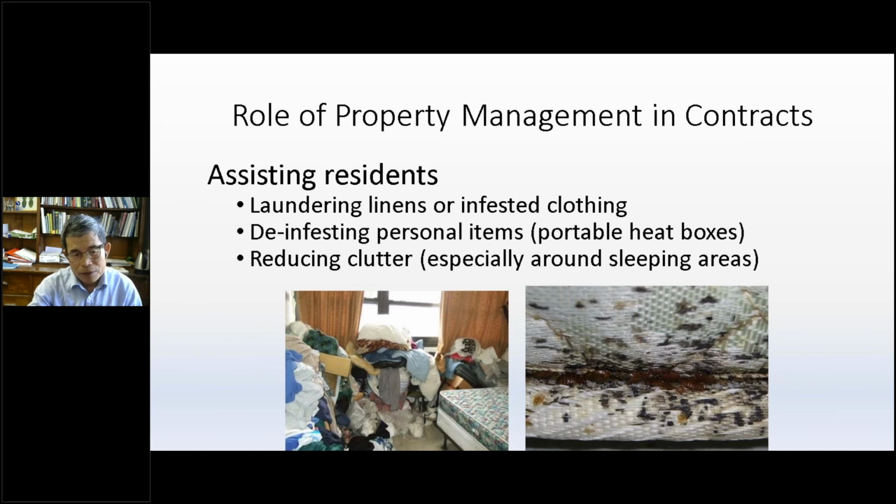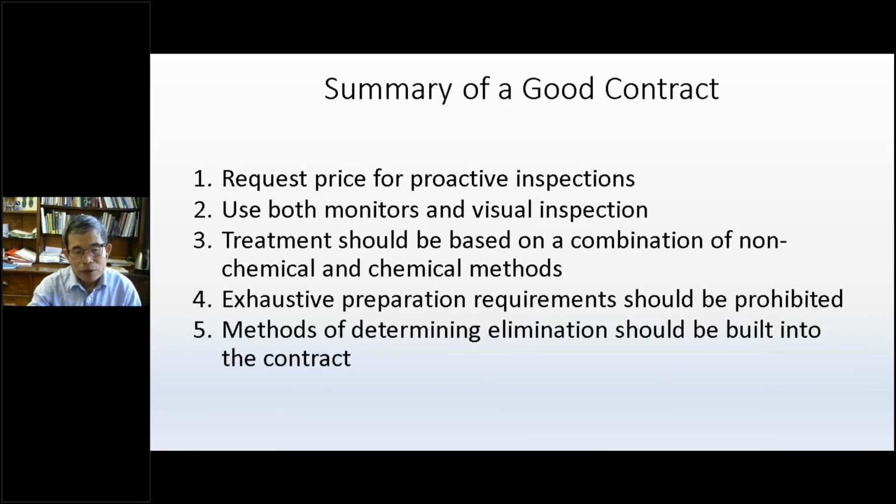For housing staff, you may have to consider assisting residents who have some disabilities or who are unwilling to cooperate. Because if you leave those apartments untreated, then you end up having high infestation levels and a spread of bedbugs. So you may assist them by laundering, decluttering, or using a pick box to help them treat some items. So in summary, if you want to set up a good bedbug contract, you may want to build up these elements.